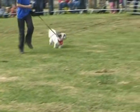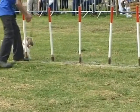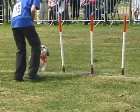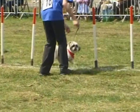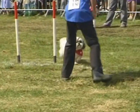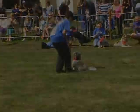Now let's see what's going on now. Right, we're going to have a go at the weave poles now. We're coming down nicely. That's absolutely super. And here we come. We're really trying there to get this tiny little dog through. A lot of weaving going about here. There we are, and we're through, and there is Chloe.